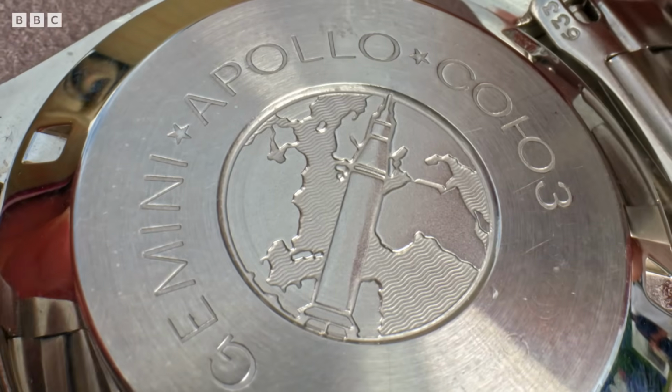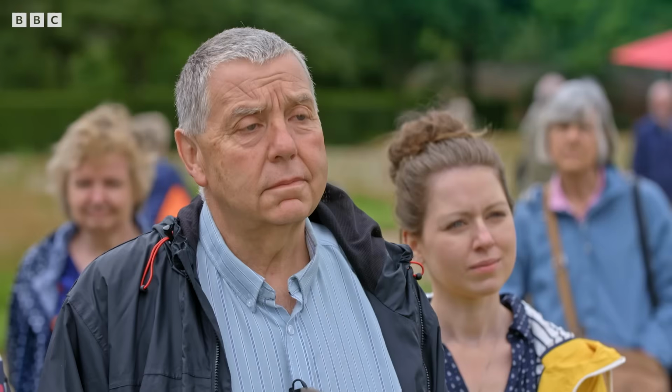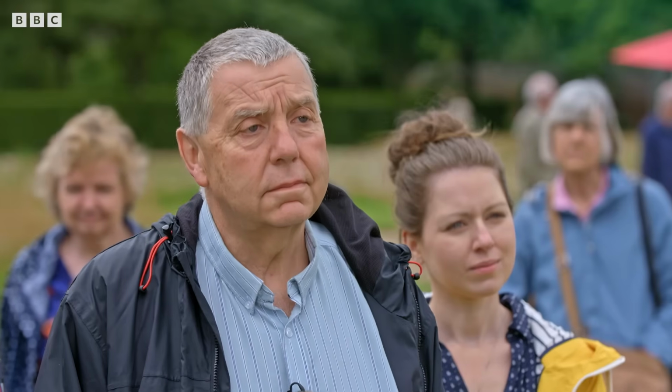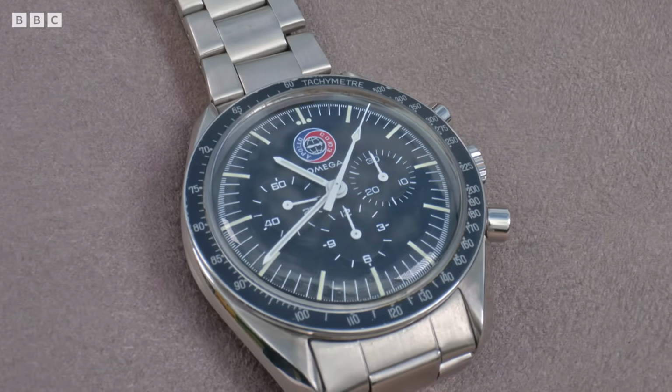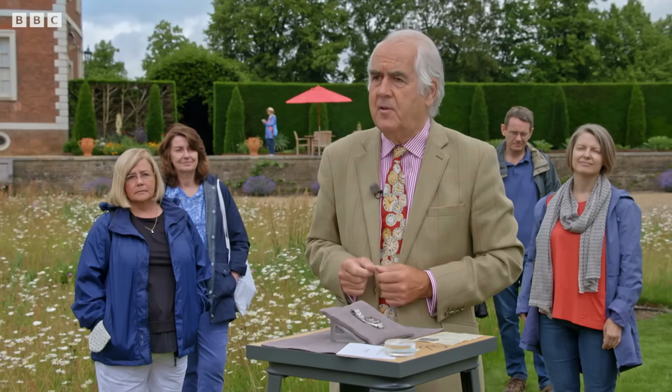And at the end of the mission, a particular distributor in Italy, a guy called Macchi, decided to order up a batch of these. Some say up to 500, others say 400. But he ordered these things and they were manufactured in 1976, so almost a year after the mission.